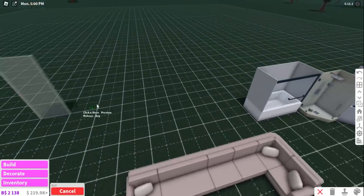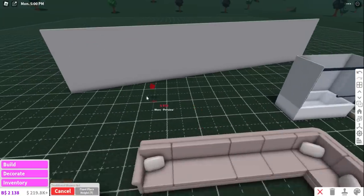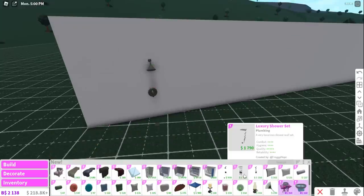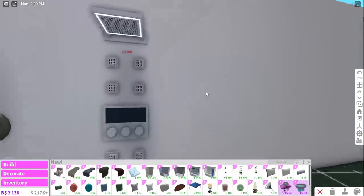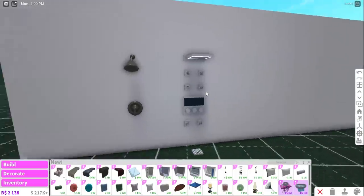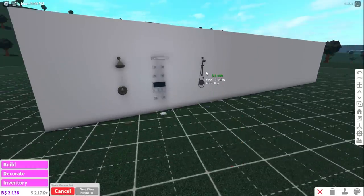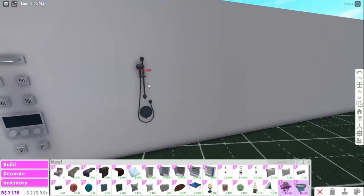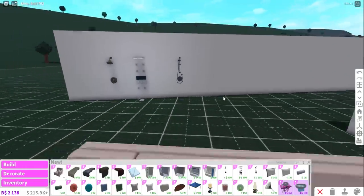Let me go ahead and get myself a wall so I can show you guys what these showers look like. So we have a traditional shower set where you can put it on the wall here. We also have a luxury shower set. Whoa, that's confusing. Look how many buttons there are. I don't know how to even use that. I'm excited to see how that works. And then we also have a sleek shower set. Oh, I love these ones. These are ones where you can hold the handle. They're really good for washing your hair. Okay, I'm happy with that.